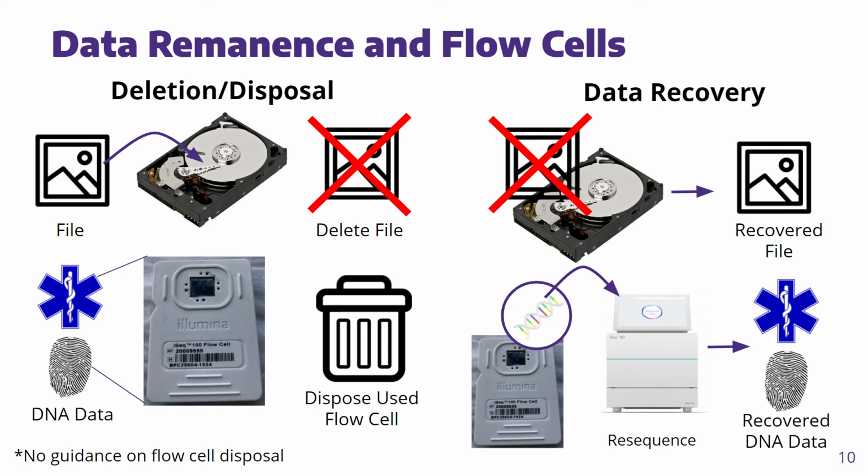Data remnants is a well-known privacy issue from classical hard drives, both hard disks and solid-state drives, and it results when digital information is encoded in a storage medium, and then when that file is deleted, it isn't actually properly deleted because there's a remnant of it left on the physical storage media, which can then be recovered using forensics techniques. And similarly, we wondered whether there was something analogous that was happening with DNA sequencing flow cells.